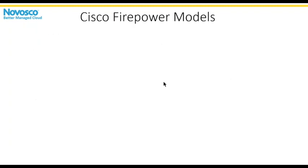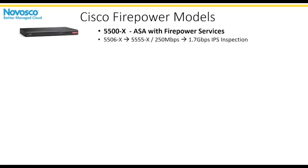as you might expect, and as you probably already know, there's a number of Cisco Firepower models available. The original ASA with Firepower services, been around for a long time, it essentially was Firepower bolted onto the side of the ASA. So the ASA is actually now finally being given its end of service announcement, but a number of the models have been uneconomical to purchase for some time.